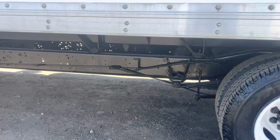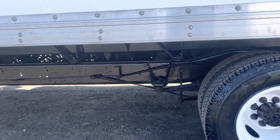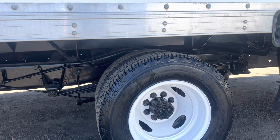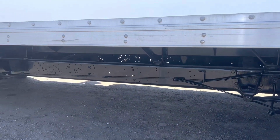We also treat the chassis with an anti-rusting chassis saver paint. Helps prevent rust from spreading and makes it look a lot more presentable.